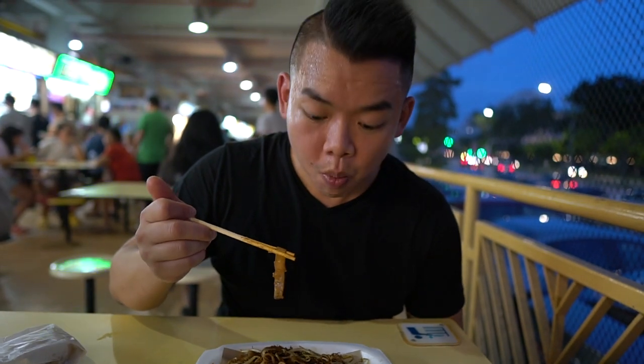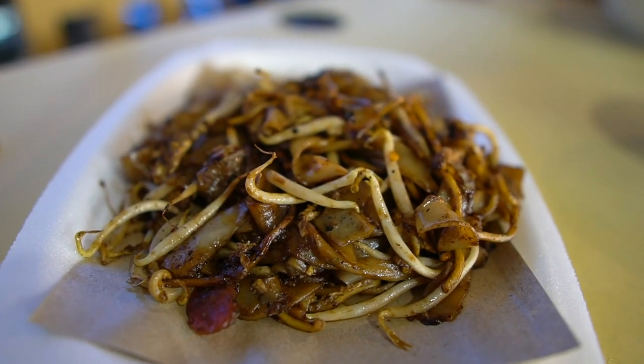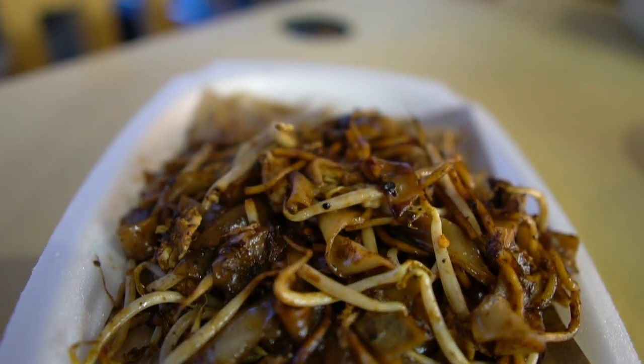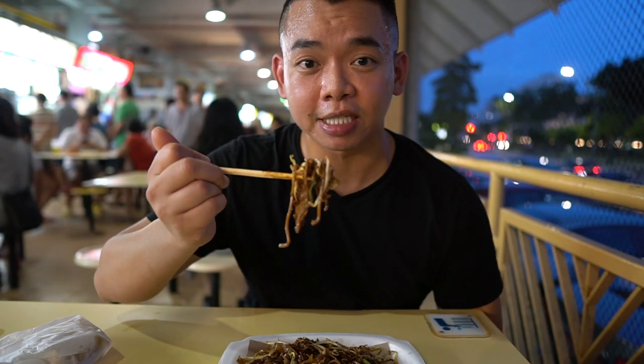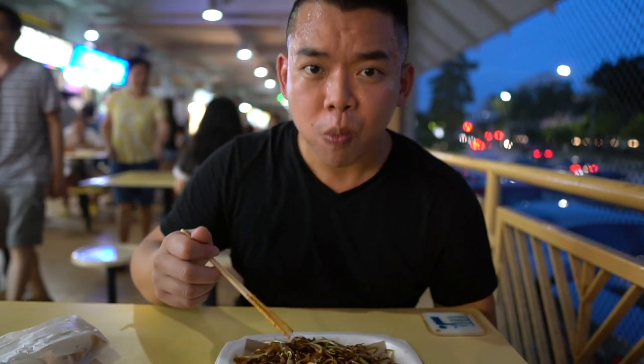Mmm. Oh, I forgot that I asked for it to be spicy. It just hit me right there. This is actually really good. It's really smoky, and it's surprisingly not too greasy, and it's jam-packed with flavor. Mmm. The humidity of Singapore together with that spice, it's just making me sweat right now.